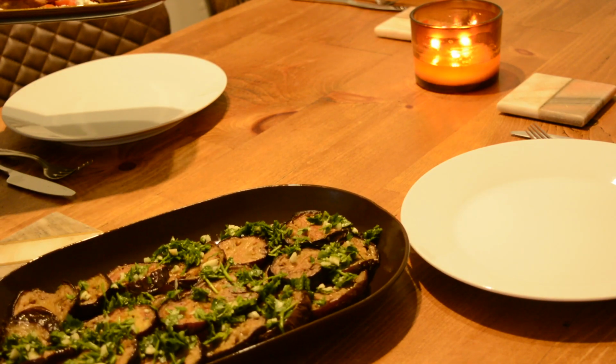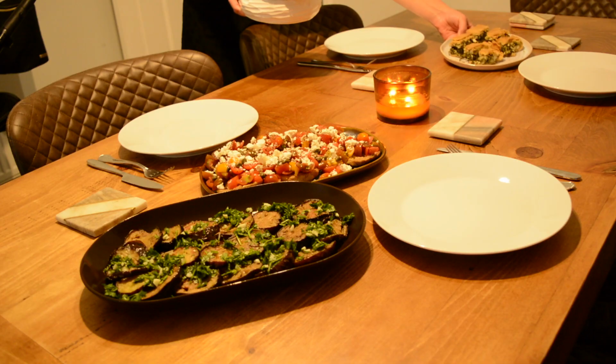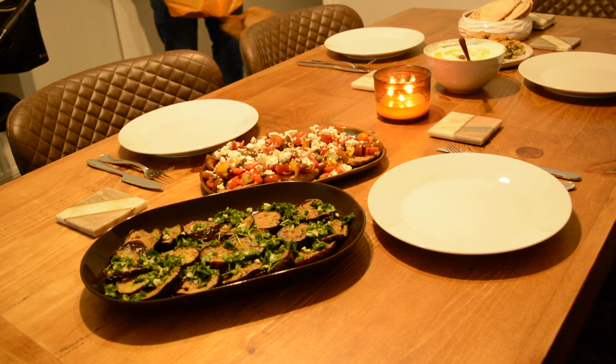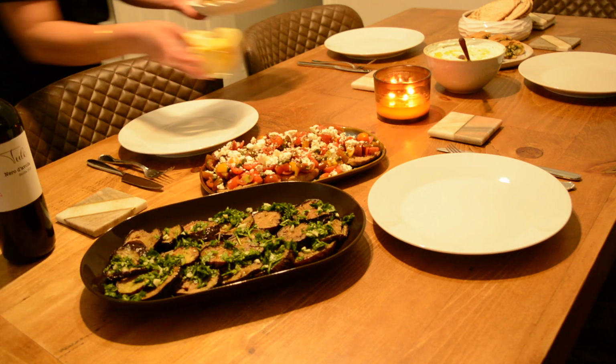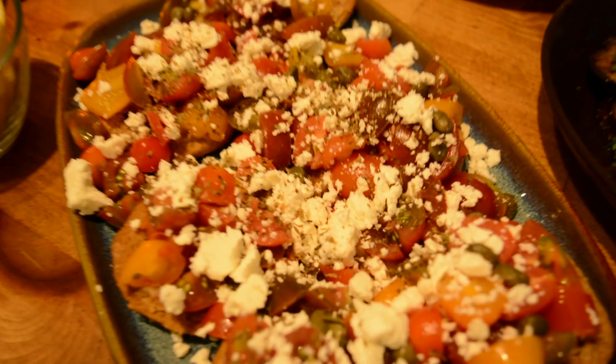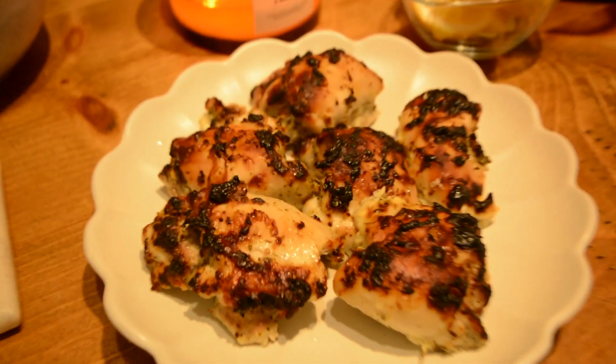So I served the aubergine, the dakos, tzatziki and spanakopita, and then James arrived with the wine, so as you can see, Elsie was so excited with his arrival. Lastly, I added the chicken and of course some lemon slices, as no meal is complete without a squeeze of lemon on top. So here's the final mezze table.